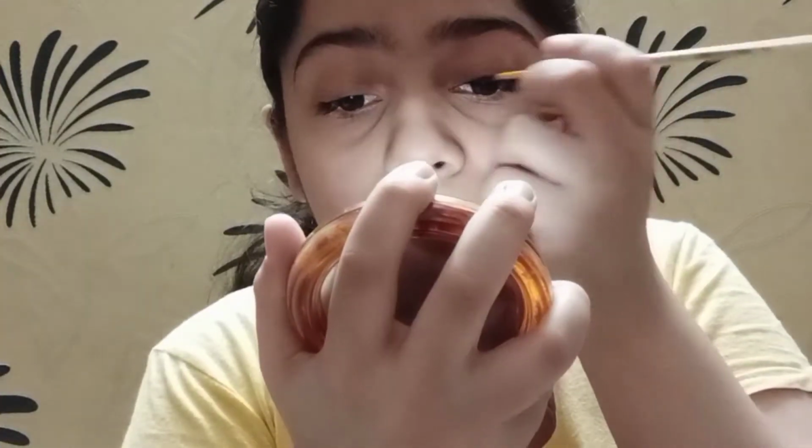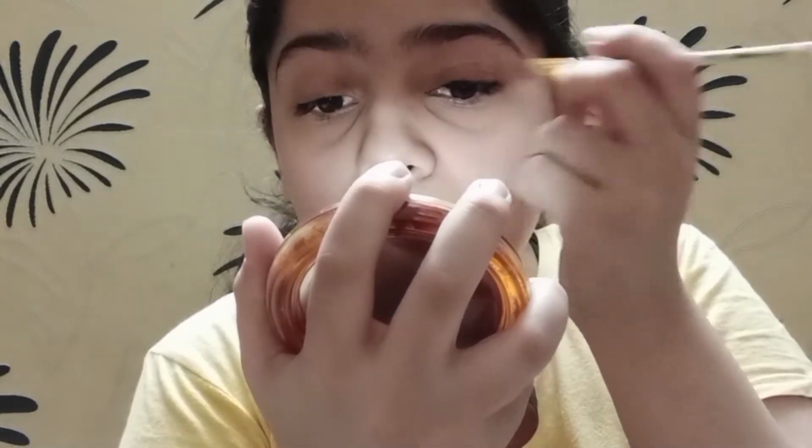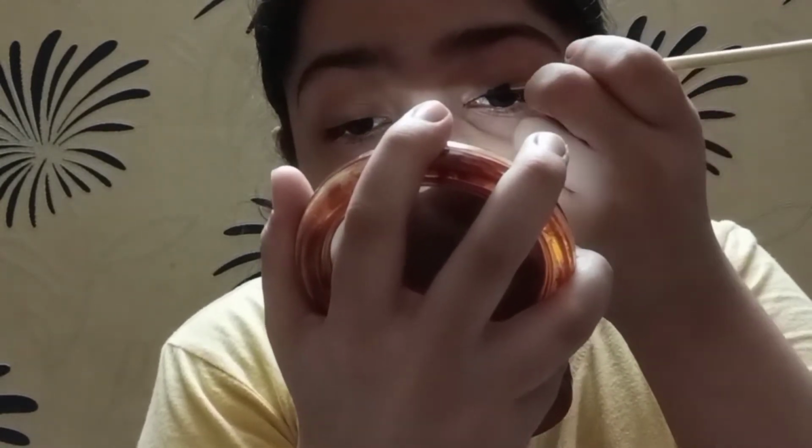So guys, now I'm applying the gel eyeliner using the Colour Essence eyeliner and the brush. Guys, gel eyeliner हमें बहुत voluminous and thick eyes देता है. If you want dramatic eyes, go for gel eyeliner instead of liquid eyeliner.